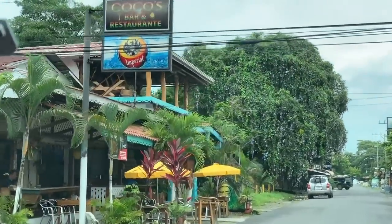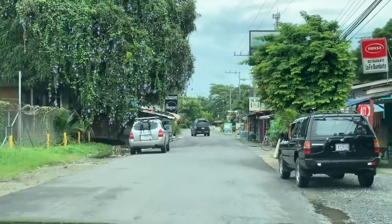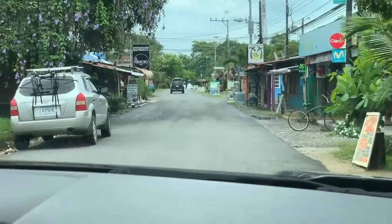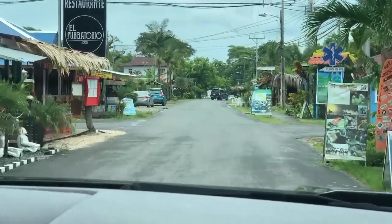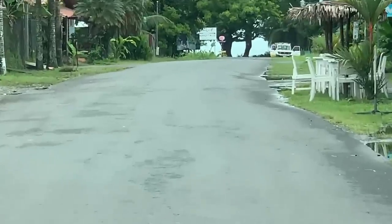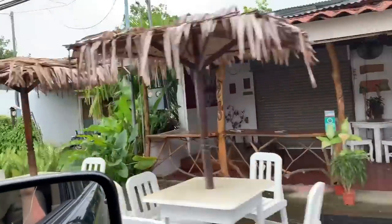Coco's Bar and Restaurant on the corner. We're actually driving towards the beach. If you look at the very end of the road down there, that is the ocean. El cangrejo loco. It's not open though.